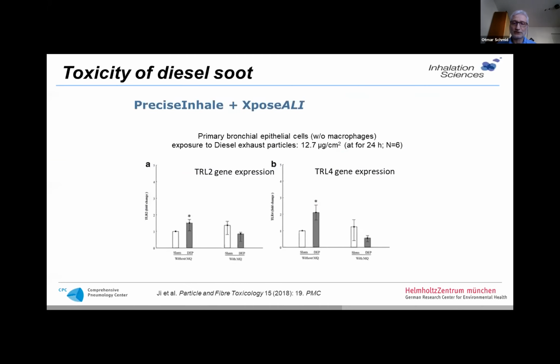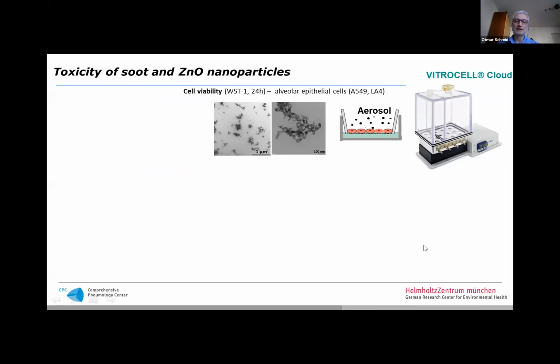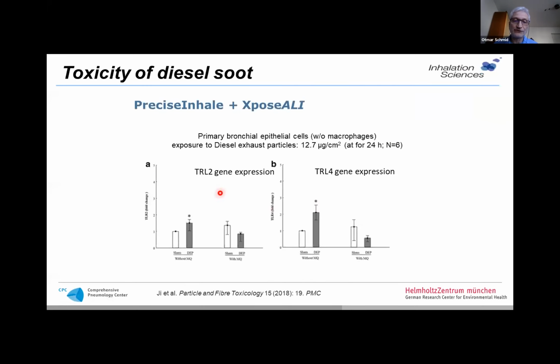So examples, there were lots of toxicity measurements. This is for soot and TLR2, toll-like receptor 2 gene expression analysis. And with this specific study, the study is down here, they show that for primary bronchial epithelial cells with macrophages, you see more response, they do this in both, than without the macrophages. But the trouble here, of course, is this is a very, very small response at about the highest dose they can manage to get there.